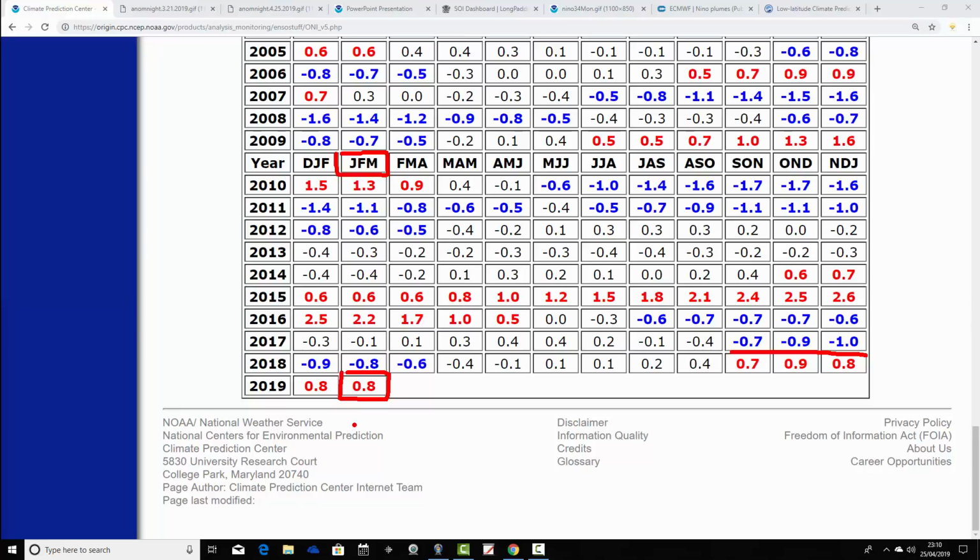That's the all-important number at or above 0.5 degrees over 5 tri-monthly periods. So we have now reached the required 5 tri-monthly periods. 1 there, 2 there, 3 there, 4 there, and finally this is the 5th one just here for January, February and March. And so that gets us to an officially designated El Nino. So we can now say there's no beating about the bush, there's no debate about it. The winter of 2018-19 was an El Nino winter, albeit quite a weak one.